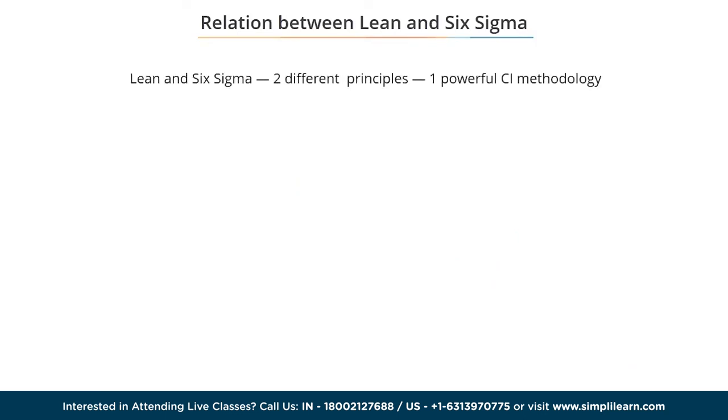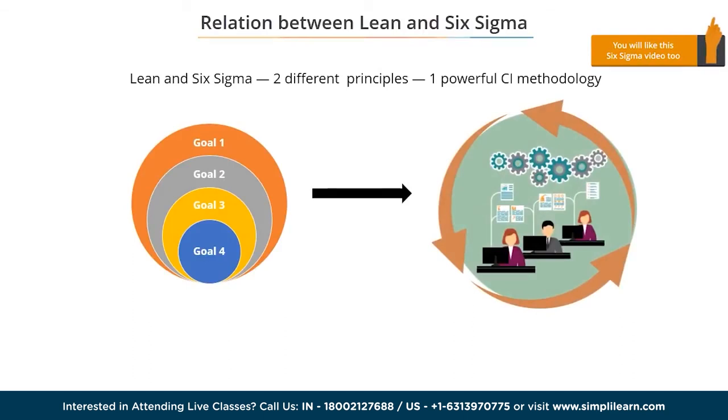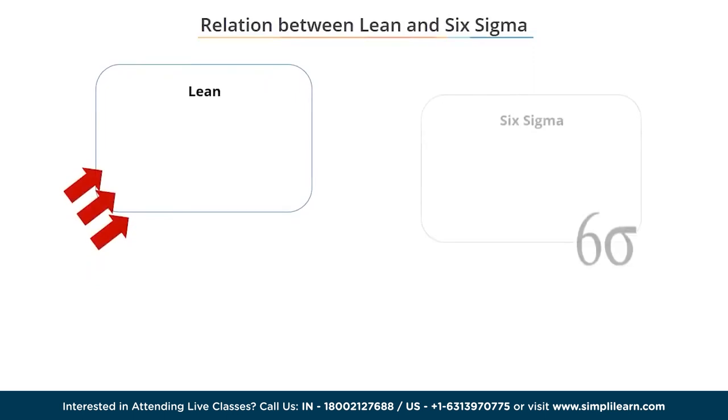Lean and Six Sigma are two different principles or methodologies that combine to form and create one powerful continuous improvement methodology. They have various overlapping goals toward the improvement, with the aim of creating the most efficient system. Though the approaches are different, the methods complement each other. Lean Six Sigma takes the power and rigor of Six Sigma methodology and combines it with Lean concepts, leading to faster results, better quality, and improved customer satisfaction. Let's look at the differences between Lean and Six Sigma.